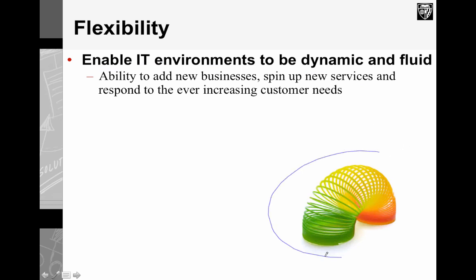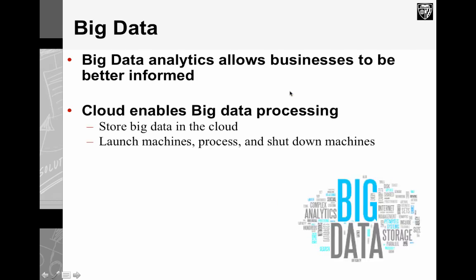Flexibility, which is really the idea that you can bring in servers on demand, you can bring in new environments on demand, whether it's a dev environment or a QA environment or increasing the production environment. This idea of flexibly bringing services is very important for businesses. This allows them to add new businesses, spin up new services, and respond to the ever-increasing customer needs.